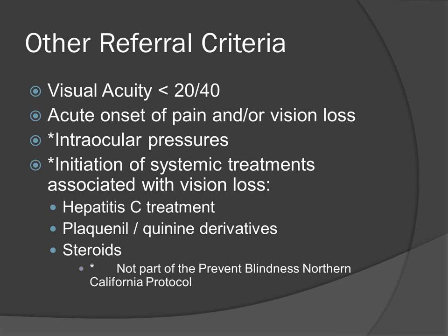The other thing that we're looking to add is intraocular pressures. And that has been the subject of a lot of debate. I'm not sure that everybody is in agreement that intraocular pressure would really add a lot to the diagnosis or the referral recommendation. Only if it's extremely high, but even then there's questions.